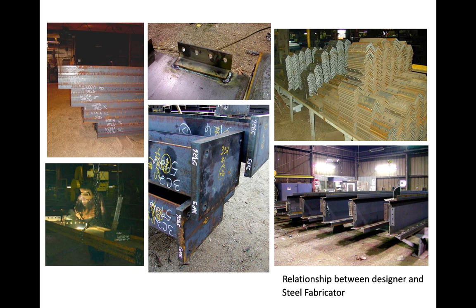So upper left, you see raw steel coming into the shop. Lower left down here is a welder. He's welding what looks like an angle onto a W shape. That angle has already been drilled. Here's another example up here. You can see those holes are where bolts are going to connect this probably girder to a column. And you can see this is what we call a shop weld around the base.